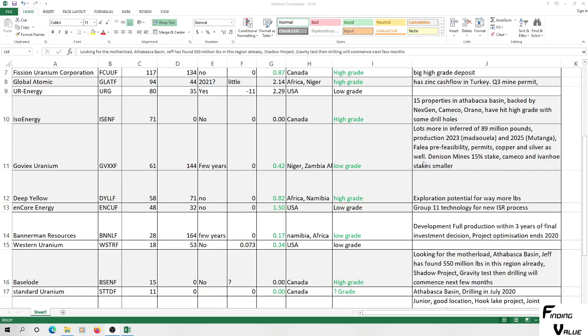As I look at this, I really like GoviX Uranium, GVXXF. You're not paying much, and they're coming into production soon with that exploration, pounds-in-the-ground option out there. Your most value is from exploration and on top of it from production. So I think this one would be a really good one to get into.